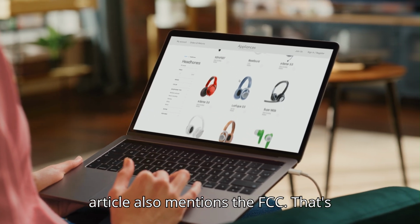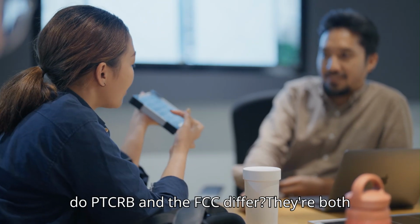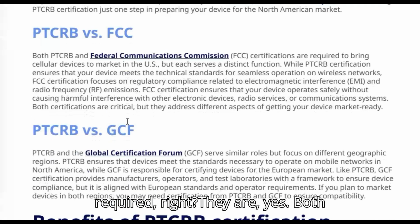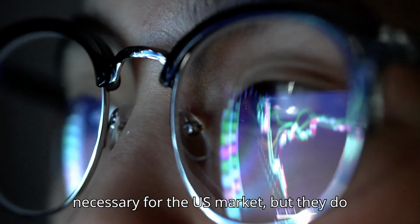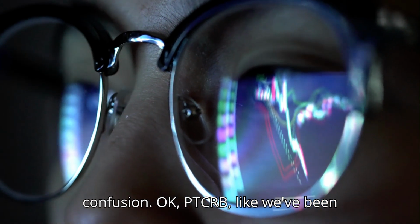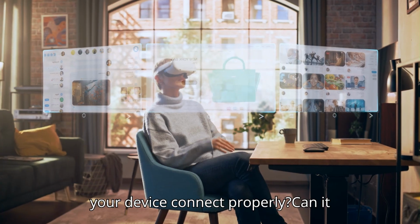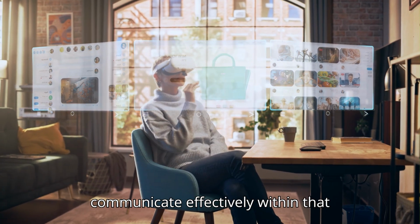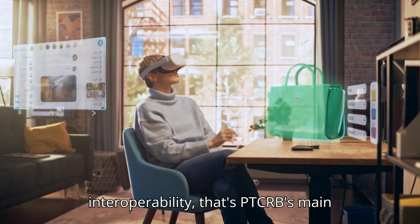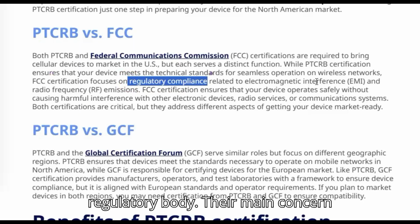Now, the article also mentions the FCC. That's another big one for devices in the U.S. How do PTCRB and the FCC differ? They're both required, right? They are, yes. Both necessary for the U.S. market, but they do different jobs. It's a common point of confusion. PTCRB, like we've been saying, is all about the technical side of things with the wireless networks. Can your device connect properly? Can it communicate effectively within that network infrastructure? So network interoperability, that's PTCRB's main thing. Precisely. The FCC, Federal Communications Commission, that's a regulatory body.